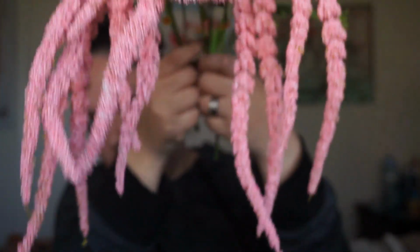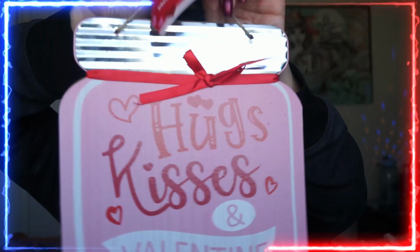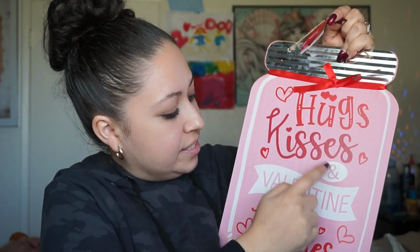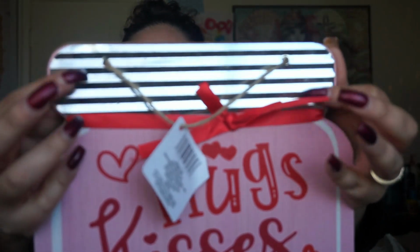Amaranthus. I got 3 of them. Look at this, there's the pink hanging little things, really cute. Yay! I got 3 of those for a craft. Then I got this Valentine sign. It's like the mason jar. They did have another one in red, so make sure you watch the walkthrough so you can see hugs, kisses, and Valentine wishes. I'm going to enhance this so I can put it as a wreath on my front door. But I like it because it has this metal accent, so it's nice.